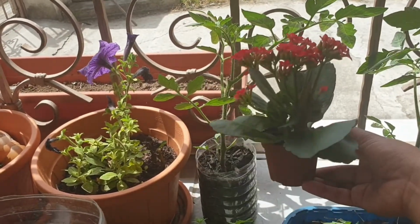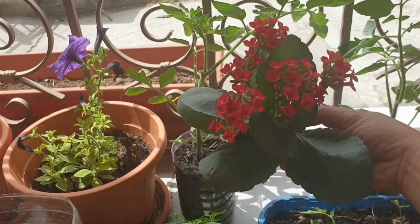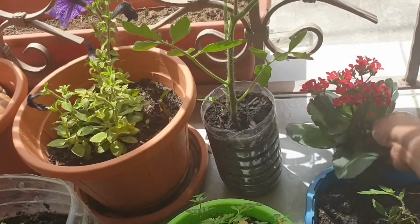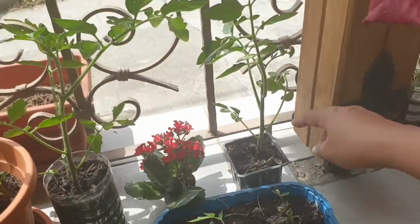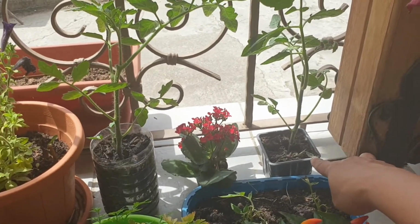Yeah, binili to ng biyanan ko para sa akin. Ayan, oh. Nung binili to, maliit pa. Yung flower niya ngayon, nag-bloom na siya. Then, there's another tomato, guys. So, malaki na rin siya kasi nakaseparate siya ng container.